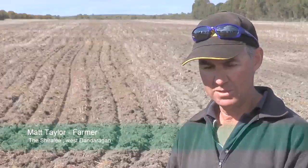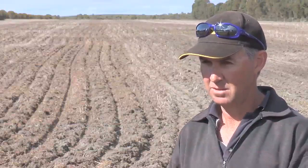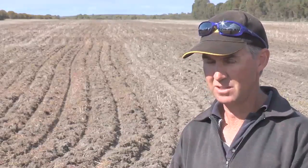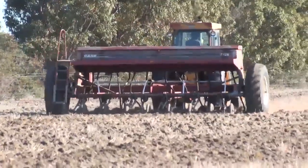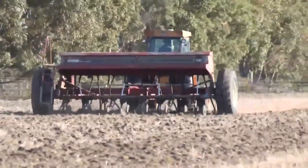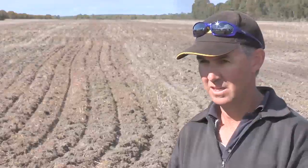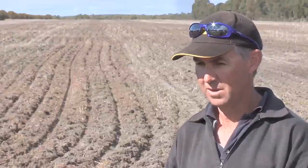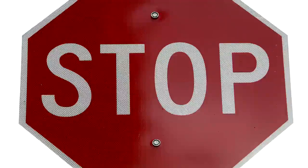I'd say the key thing to avoid that I've found with establishment of perennials is not to go too late, because the seasons have stopped quite suddenly, and in a few seasons we just didn't have a spring. So I'd rather go in early, as in mid-August, even early August, so it can just sit there and wait. And if it does cut off early, which it has been doing lately, it still gets a bit of rain. There is a stop-go decision point at this stage, which depends on the prevailing seasonal conditions.